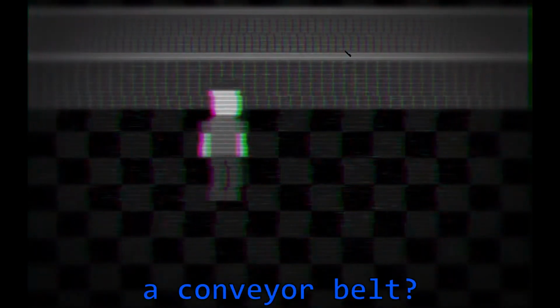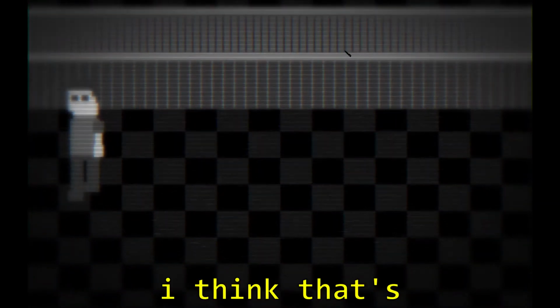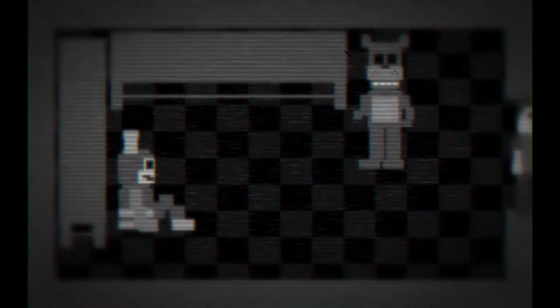Oh? Hello. Are we in a jail cell? Or is that a conveyor belt? I think that's a conveyor. It looks like a conveyor belt. Oh, we can do.